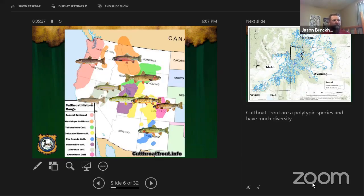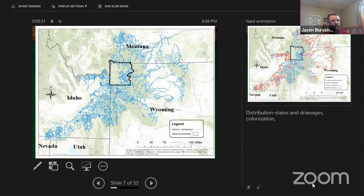The Yellowstone cutthroat trout, historically, this is a map that was generated by the Yellowstone Cutthroat Trout Conservation Team. We got together, all of the state and federal managers of these fish, and tried to determine where we had cutthroat trout. This is the distribution of Yellowstone cutthroat trout prior to European settlement. This is the best information we have related to where we had Yellowstone cutthroat trout about 200 years ago.